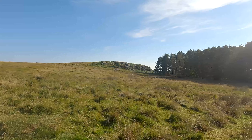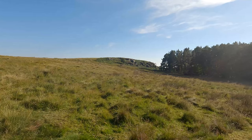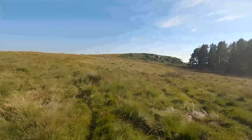I'll just pan you around, you can see the start of the crags there, just slightly in the distance towards the edge of the forest. Some good little bivvy sites in there as well. We're moseying on up, and we'll get up to the top of the crag, and we'll come back to you shortly when I get to the top and in sight of the castle.